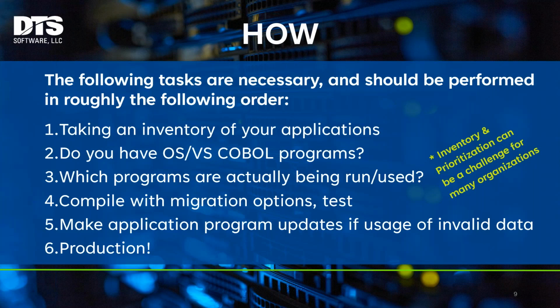There are other products that do it as well. So it's really important to know if we have OSVS COBOL programs and are they actually being used. So which of all of my programs are actually being used?